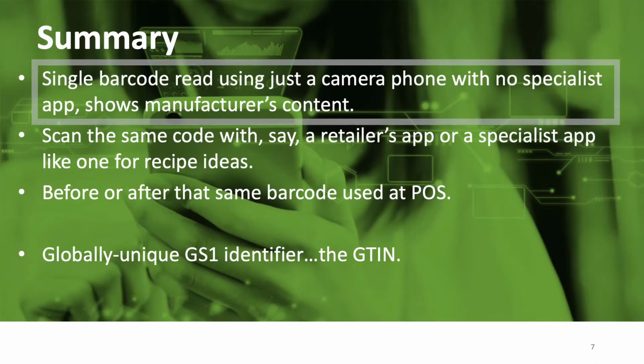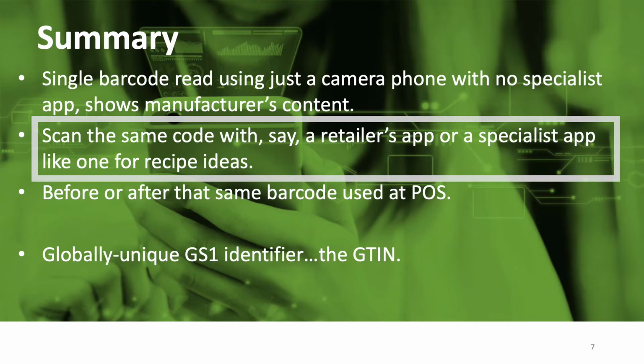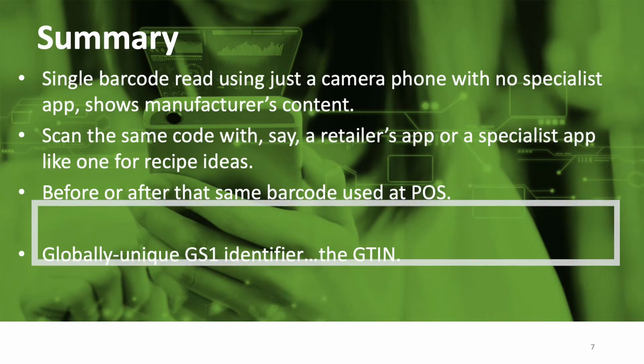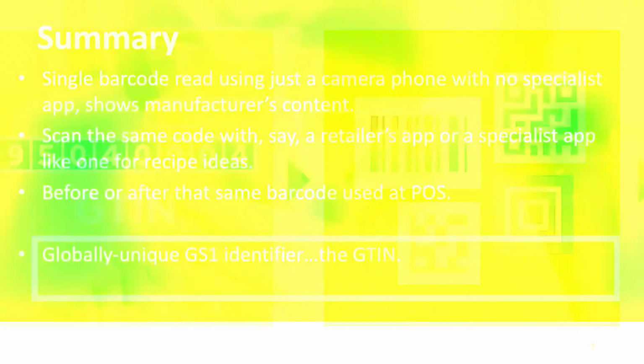We've seen a single barcode on a pack that can be read using just a camera phone with no specialist app that takes you straight to the manufacturer's information about the product. We've seen what can happen when you scan the same code with, say, a retailer's app or a specialist app like one for recipe ideas. And these can happen at any time before or after that same barcode does what it's best known for, going beep at the checkout, because it contains a globally unique GS1 identifier, the GTIN.